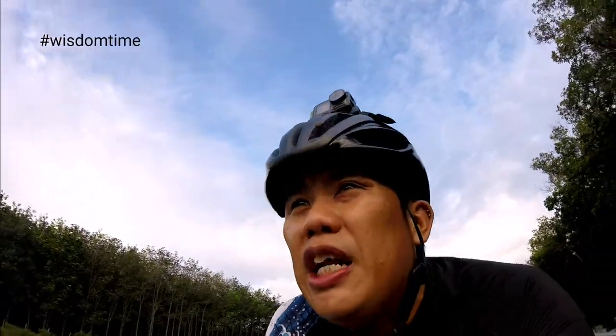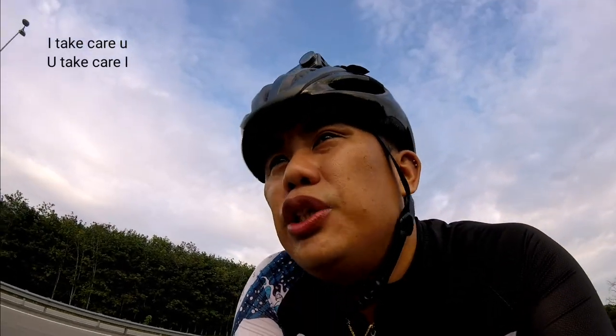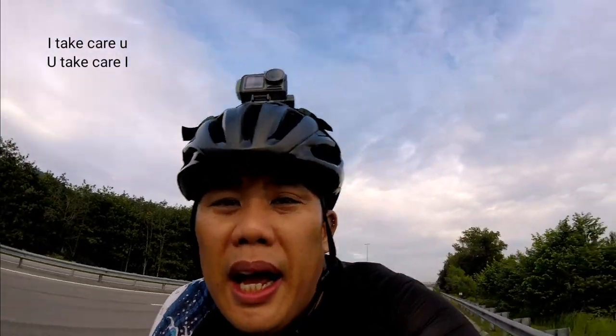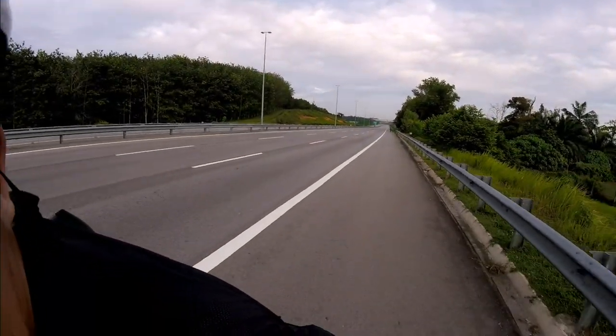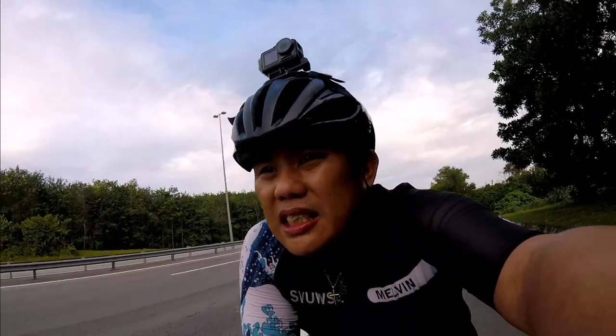Like I always say, whenever you ride in a group, if you notice anyone drop, always stay back. Always ride in pair. Because you don't know what will happen. So, I can see Jimmy behind. Far, far away, but he's catching up. So I'll just slow down and wait until he catches up and I'll just stay with him.